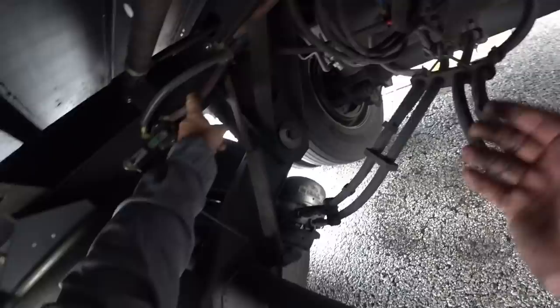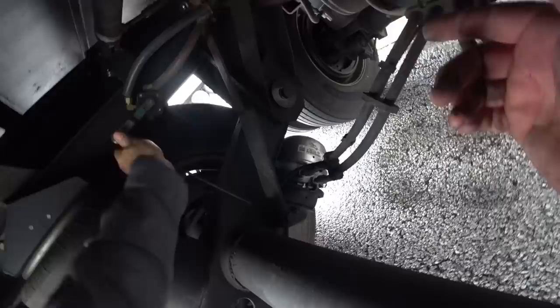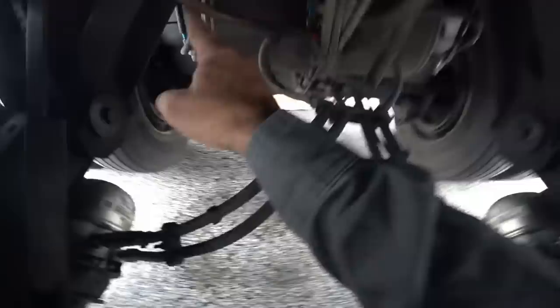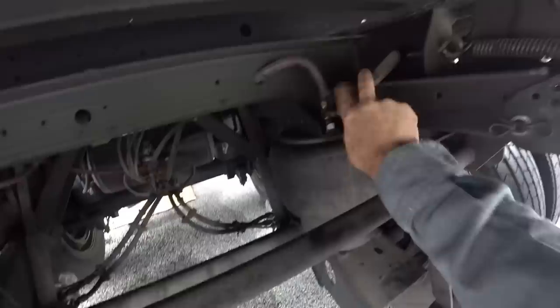You have your main supply that comes from your air tanks and everything. It goes into the valve. And then this valve, if you unhook this, you can raise it up and it'll put in air and release air. Then this line comes out and goes to that airbag. And then there's a T off of there and that goes to that airbag. Then there's another T and that one comes back and goes to this airbag. And then the line comes over and goes into here.